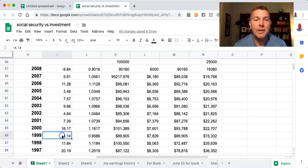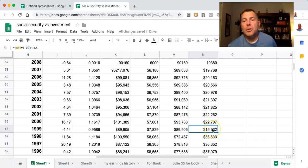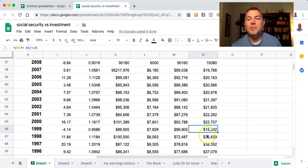So 1999, we're down 4% because the Fed's Greenspan was raising interest rates. So our Wellesley Income Fund fell from 93,788 to 89,905. We're not touching the money that we need. This year we need 7,829, but we're not going to take it from the portfolio, we're going to take it from cash. So now this is where you're going to have to make a determination. After we took it from cash, that left us with $15,000 of cash, short of having 2 years of income in the cash account. So what I did the following year is I took $20,000 from the Wellesley portfolio.